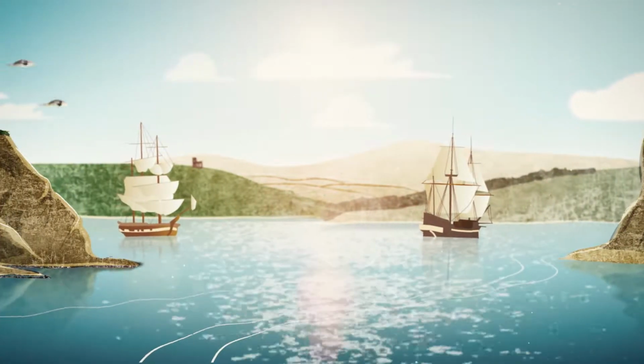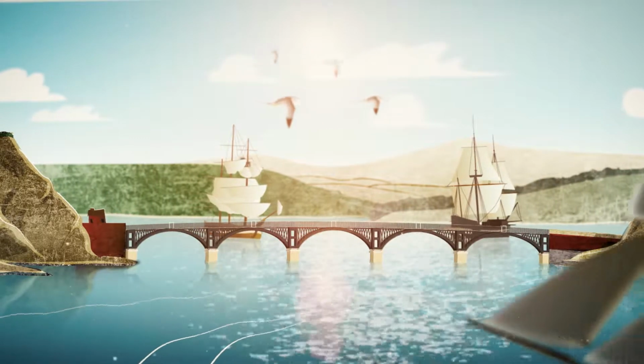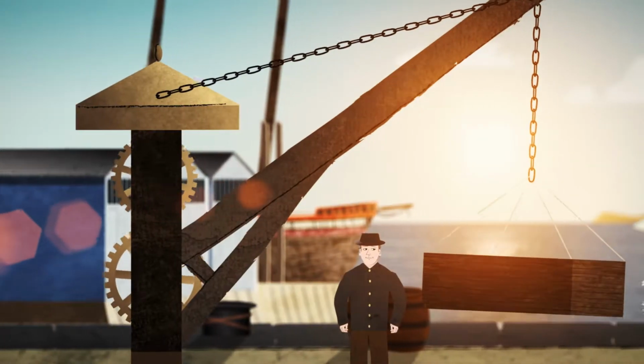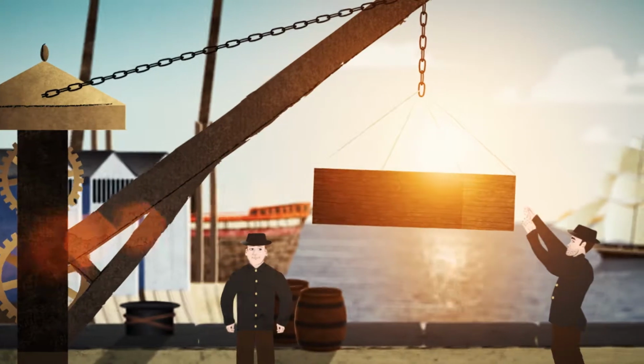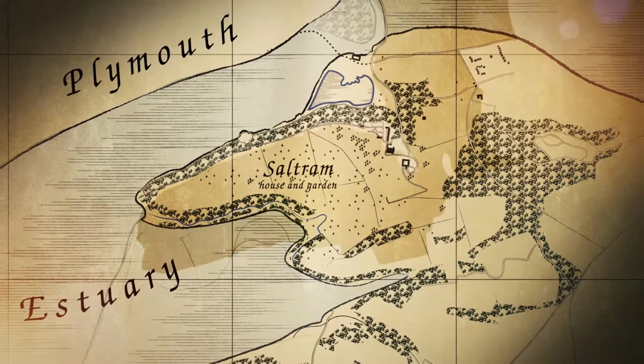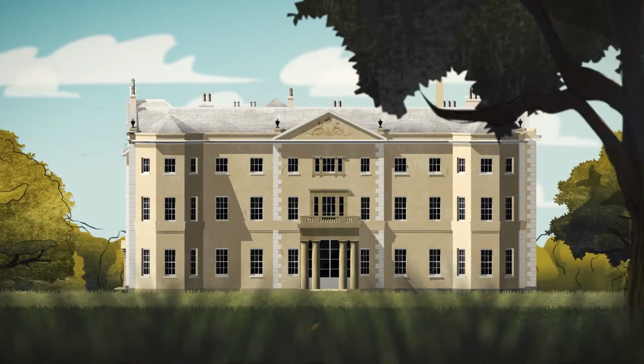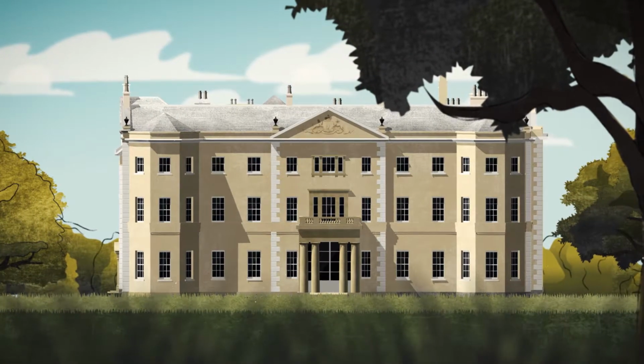In the 1800s, John Parker III commissioned major projects around Plymouth, building the original Laira Bridge and a shipbuilding dock at Catdown. He also extended the parkland, draining the salt marshes below the house to create Chelson Meadow, which later became a racecourse for about 100 years. Over the course of the next few generations, Saltram had mixed fortunes.